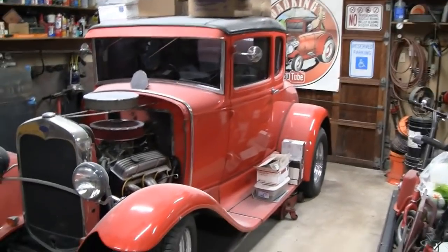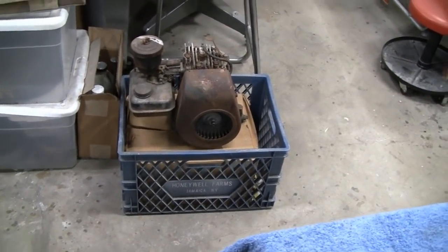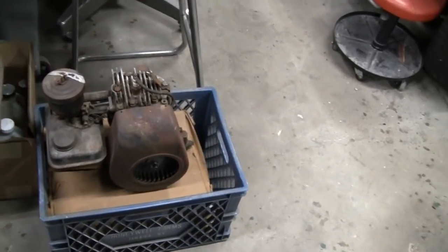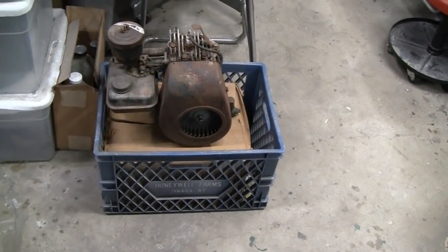Alright, something a little different today. I got these two engines out here on the ground, and they've been in the way. I think they've been there for over a year now. I'm starting to move stuff around, trying to make more room to work. And I was thinking maybe looking at this.